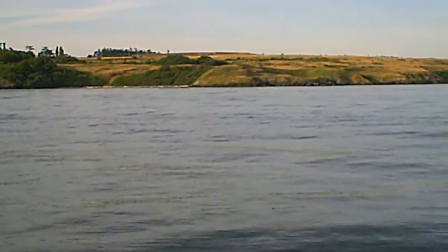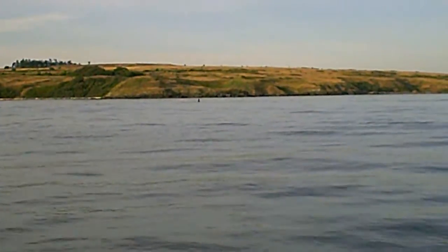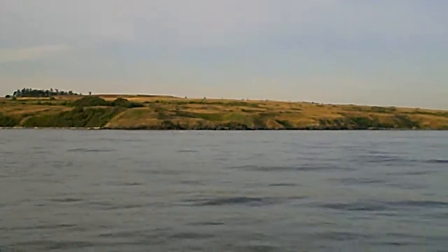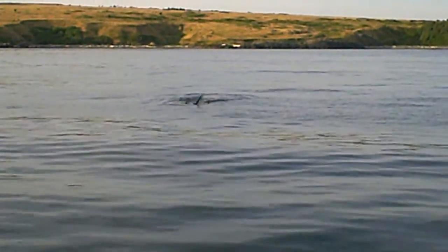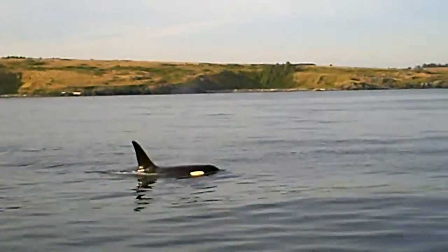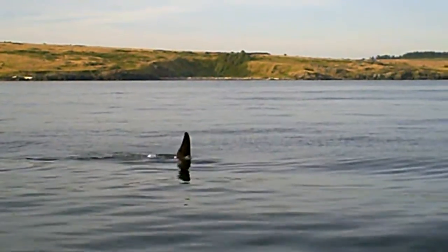Using the shape of the fin and their saddle. So this guy is a 16-year-old male. Oh, you guys, this would be awesome. Oh, he's going this direction. Holy cow, he's coming here. Now, if you look. Oh, wow. Wow. Awesome.